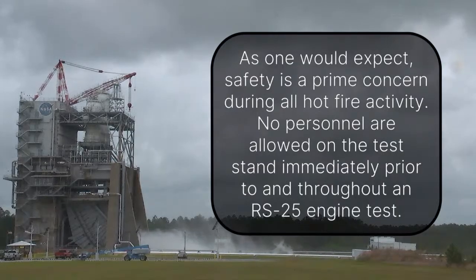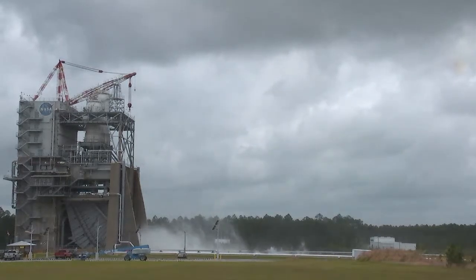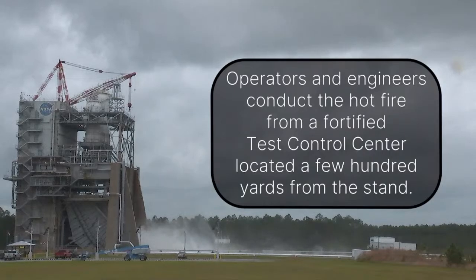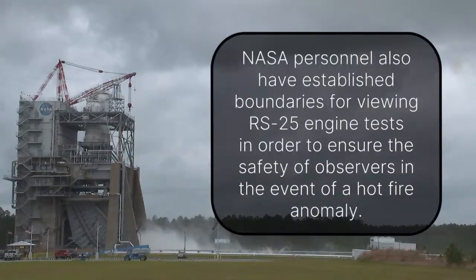As one would expect, safety is a prime concern during all hot fire activity. No personnel are allowed on the test stand immediately prior to and throughout an RS-25 engine test. Operators and engineers conduct the hot fire from a fortified test control center located a few hundred yards from the stand. NASA personnel also have established boundaries for viewing RS-25 engine tests in order to ensure the safety of observers in the event of a hot fire anomaly.